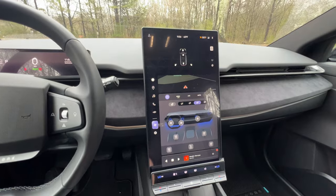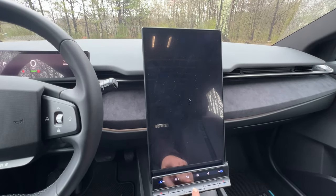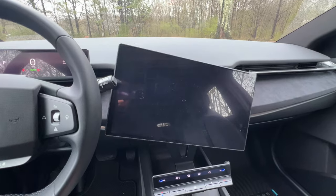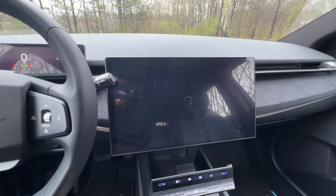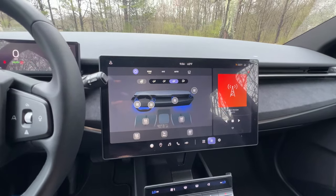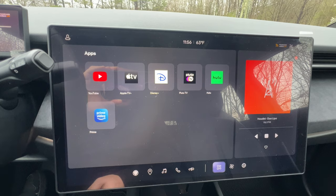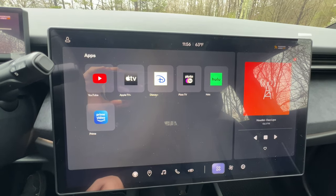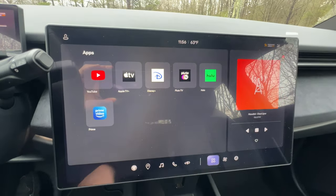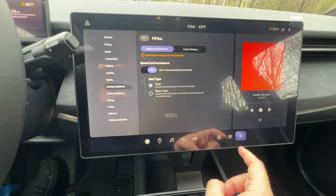Now, one of the coolest features of the Ocean, in my opinion, this button. You hold this button and then it rotates the screen around to what they call Hollywood mode, which then gives you the ability to access some movies and stuff. And if you click this button, you now have YouTube, Apple TV, Disney Plus, Pluto, Hulu, and Amazon Prime. Those are pretty good options. Wow. Everything else kind of stays down here.